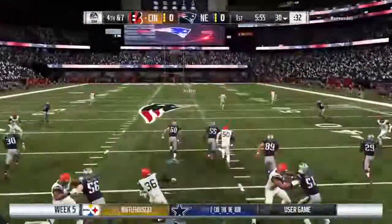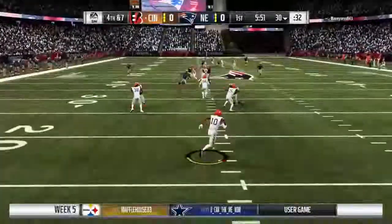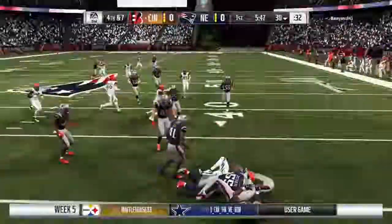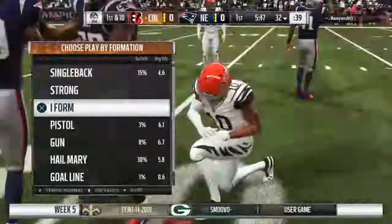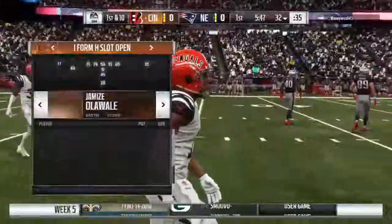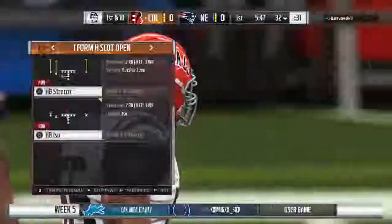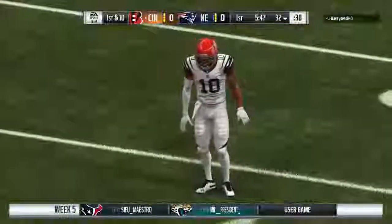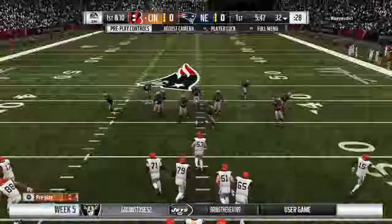Only 2 punts for him last week in the loss as he gets this one away. Here's Austin. Good blocking there, nearly sprung him. As it is, it'll go as a 19-yard return. And the Bengals will take over here 1st and 10, from the 32 now.